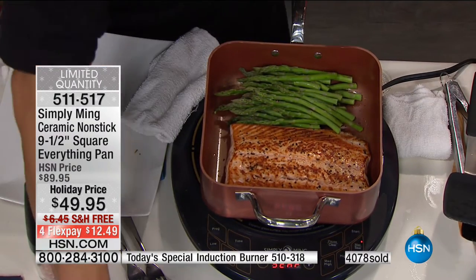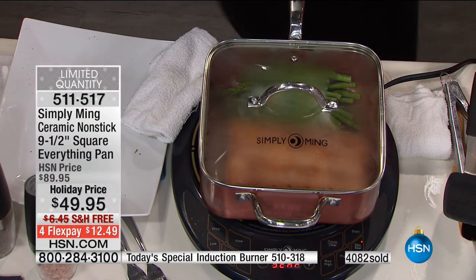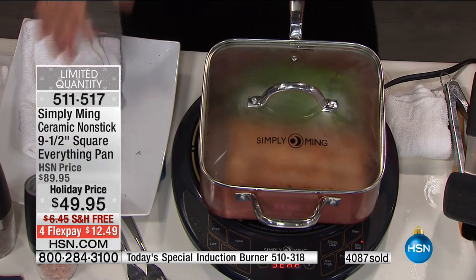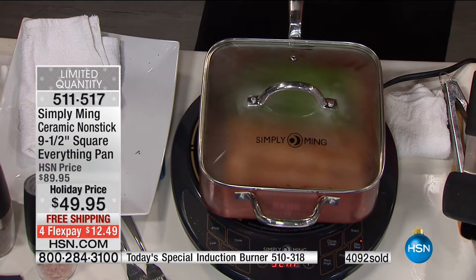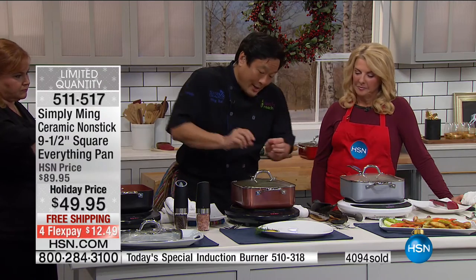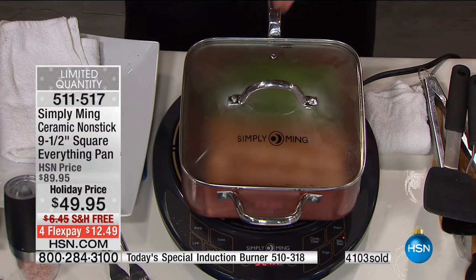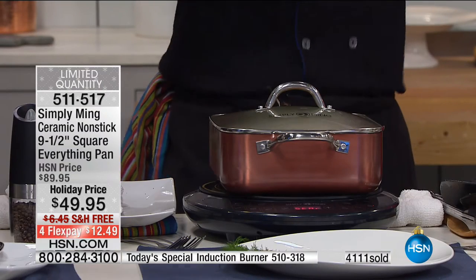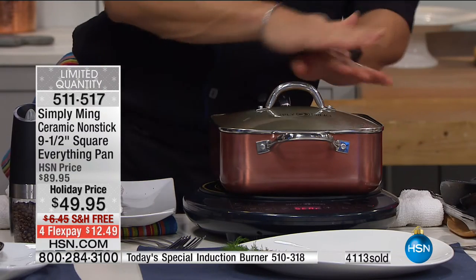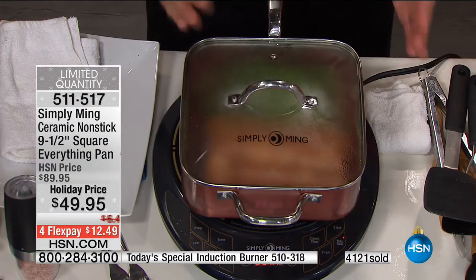Wait, chef, can you explain how a square pan works on a round or an oval induction burner? How come it works so well? It works so well because induction technology is all about creating an electromagnetic field, which creates what's called an AC, alternating current. That alternating current passes through this pan. There's resistance in the pan, which is friction, that actually has these molecules in the pan banging each other, which creates the heat. Because it's ceramic coating, Technolon Plus, it goes completely everywhere, including up on the sides.